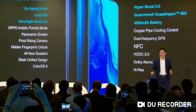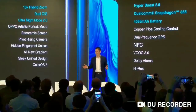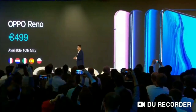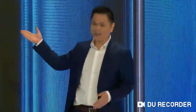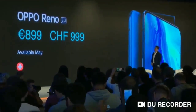Now, I guess you are wondering about the price of the Reno series, right? The Reno retails at €499 and will be available on 10th May. The Reno 10x Zoom retails at $799, will be available in June, and the Reno 5G retails at $899 and $999 Swiss francs, and will be available in May.